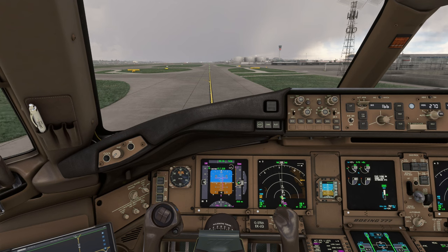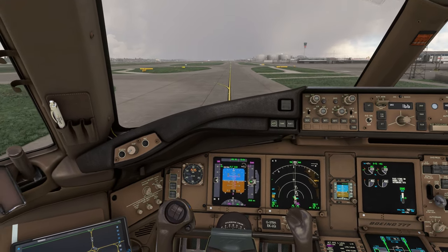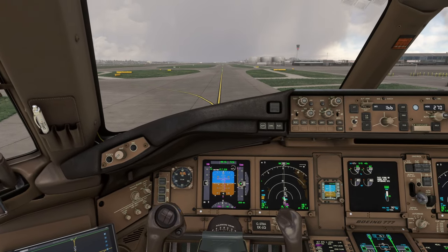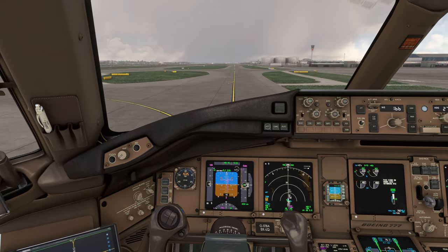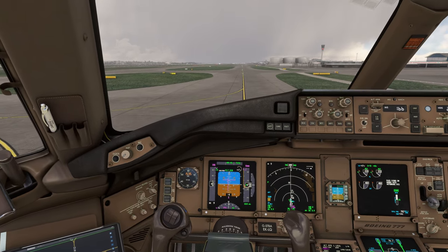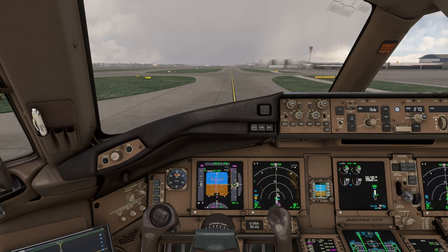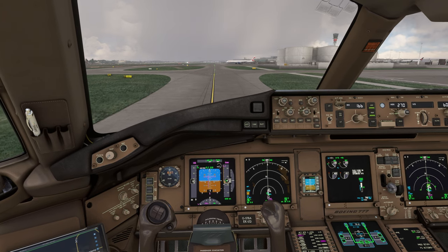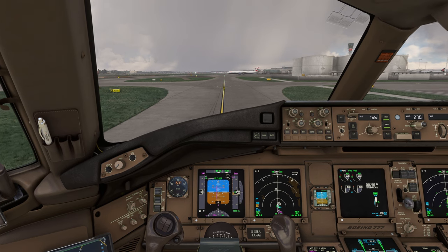Go ahead. Speedbird 227, just confirm the instruction the last ground controller gave you. I pushed in the wrong direction, so I made a quick turn on Alpha, and now I'm on Bravo, taxiing to 27 right. Continue Bravo, hold short Echo. Hold short Echo, 227. Speedbird 227, continue Bravo, hold Tango. Continue Bravo, hold Tango, 227.